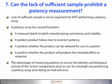Can the lack of sufficient sample prohibit a potency measurement? Lack of sufficient sample is not an argument for not performing a potency assay. The potency assay has several functions. It measures batch-to-batch manufacturing consistency and stability. It predicts product failure due to incorrect potency. It predicts whether a product can be released for use in a patient. And it predicts whether the product will produce the intended effect or response. The advantage of measuring potency to ensure the identity and biological activity of the active components prior to use far outweigh not performing a potency assay and relying on trial and error.